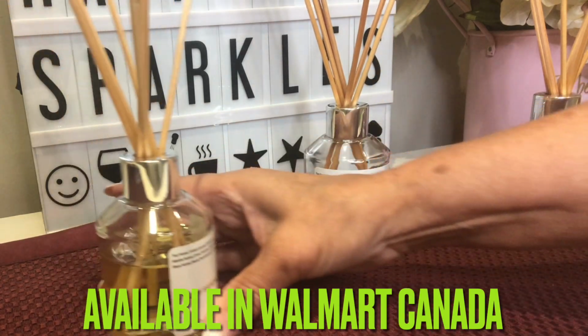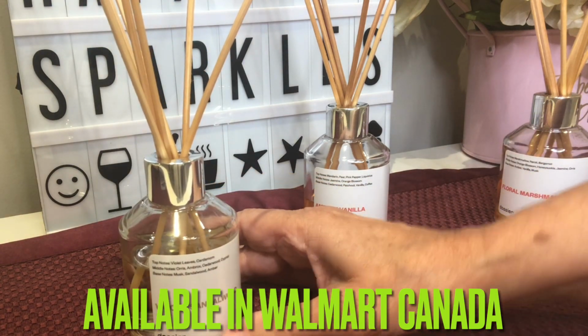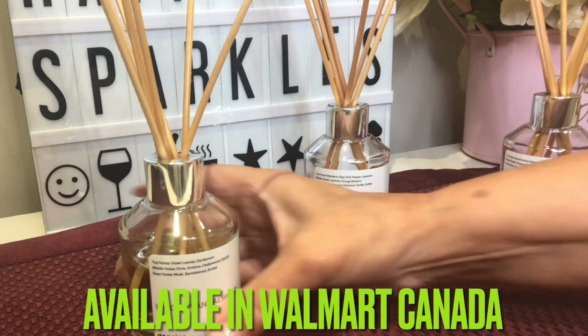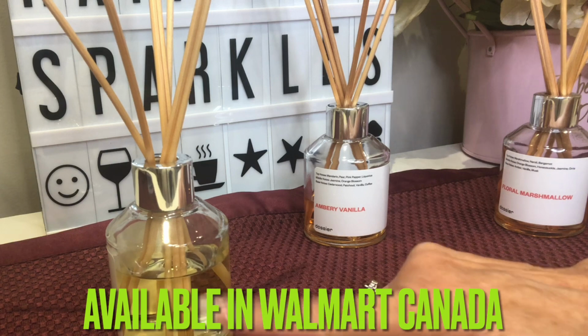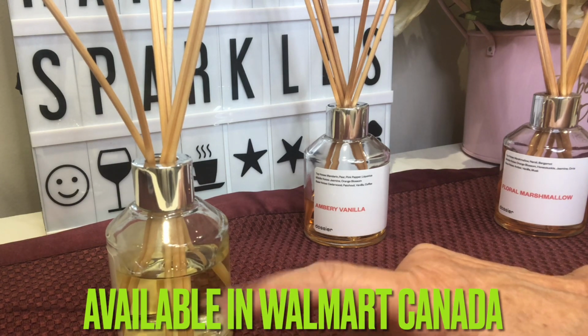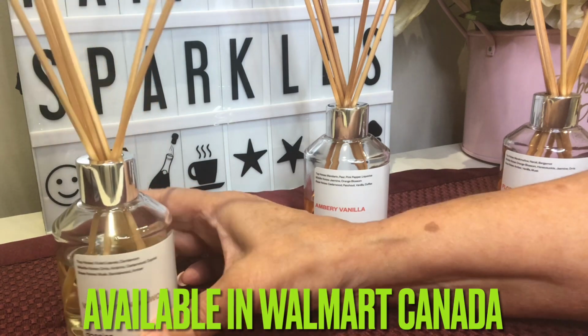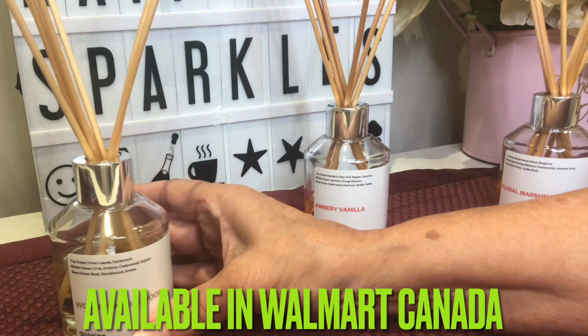Now the next one is Woody Sandalwood, and it's inspired by Santal 33 Eau de Parfum. And this one is downstairs in my basement. And as you can see also, this one has not gone down much. I've only been using that one for now, I think, about a month. And again, I only flip these over once a week or maybe once every 10 days to 2 weeks.